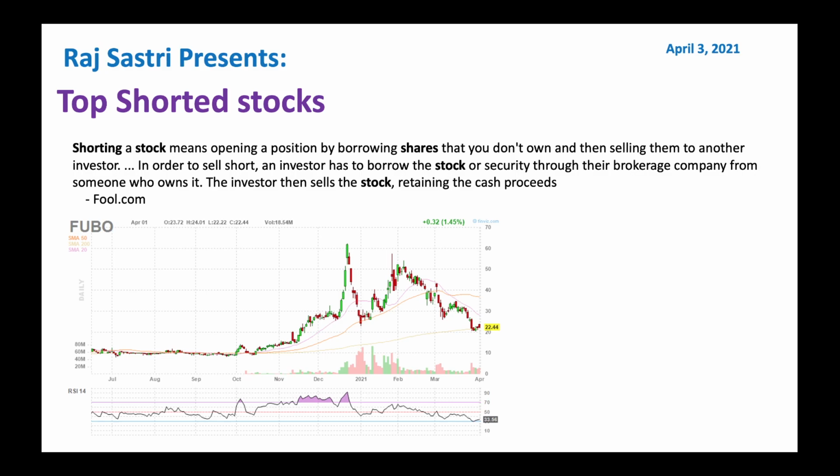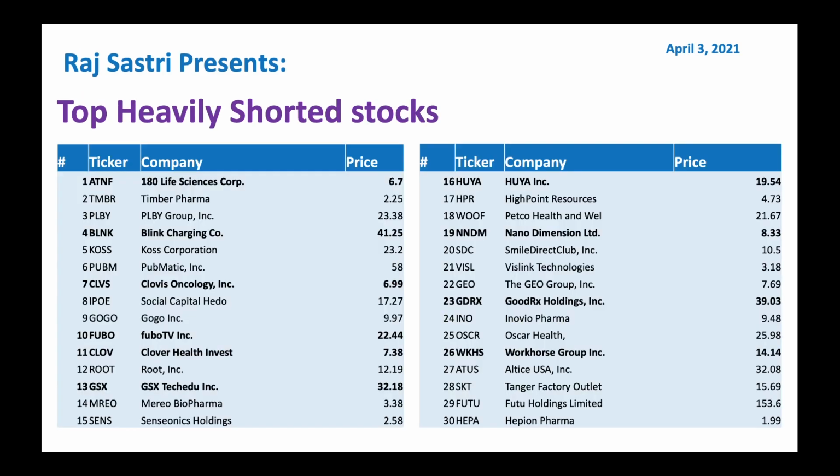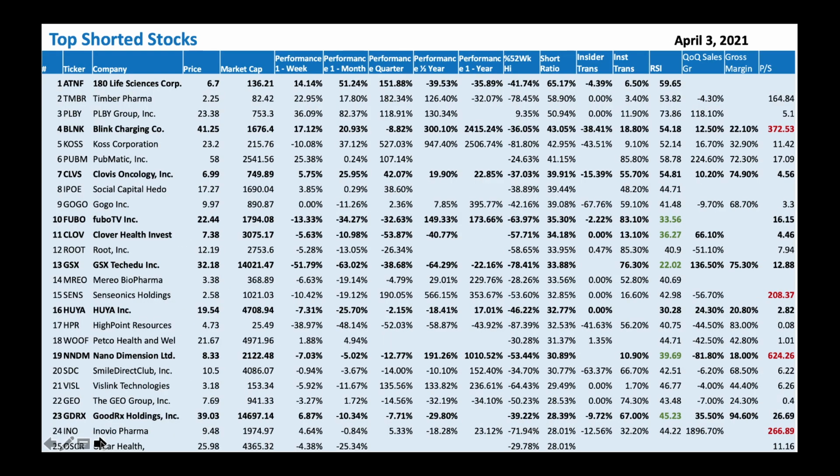So let's see what are the heavily shorted stocks. There are various ways to play this. Let's look at some of the heavily shorted stocks and see what we can do. So with that, here are a couple top shorted stocks. We'll go into a little bit detail and take it from there. So these are the top shorted stocks.